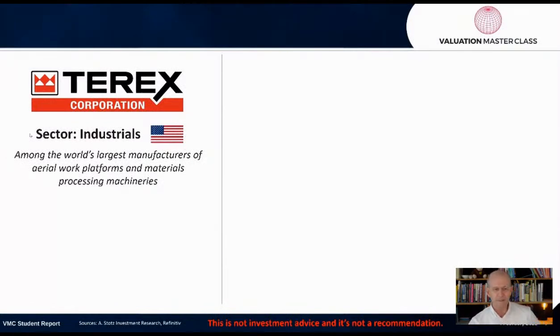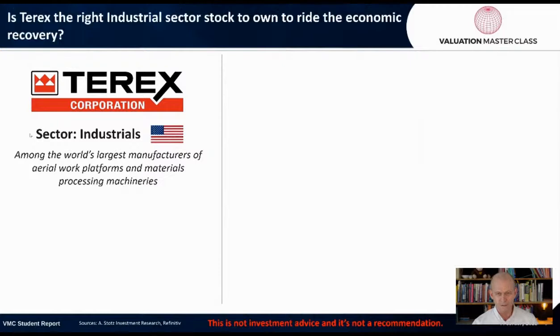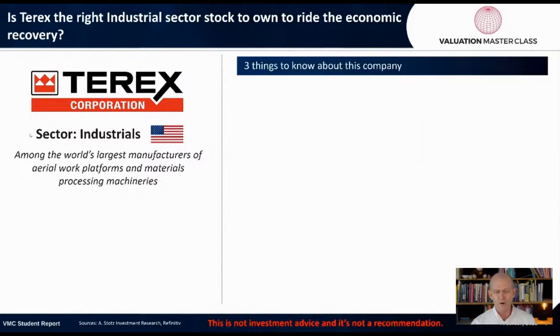Terex is a company in the U.S. industrial sector. It's among the world's largest manufacturers of aerial work platforms and materials processing machines. And the question is, is Terex the right industrial sector stock to own to ride the economic recovery? There's three things you should know about this company.